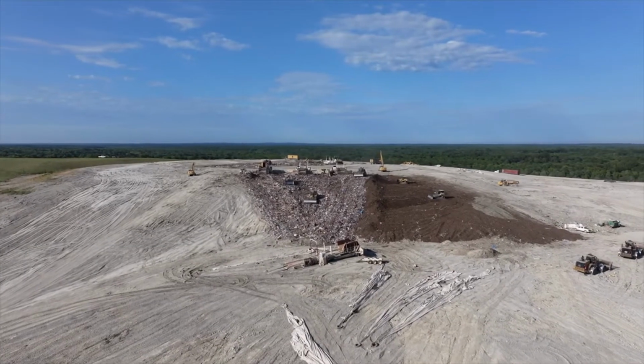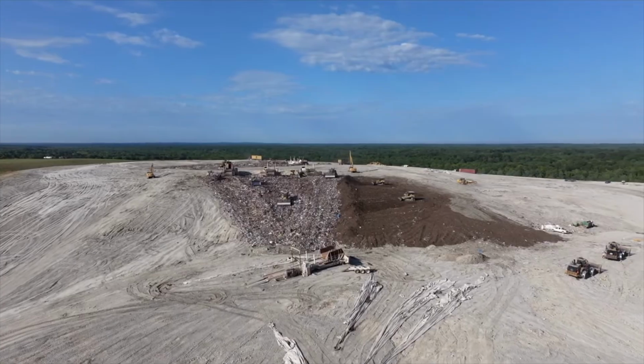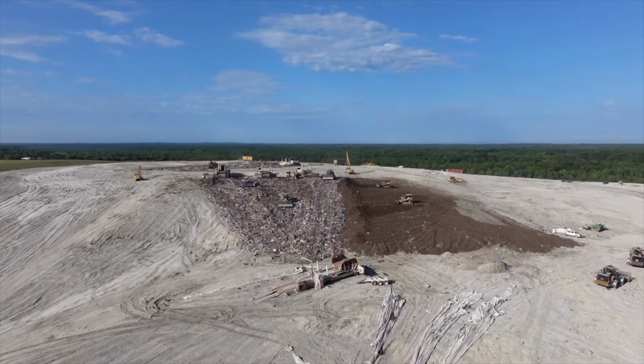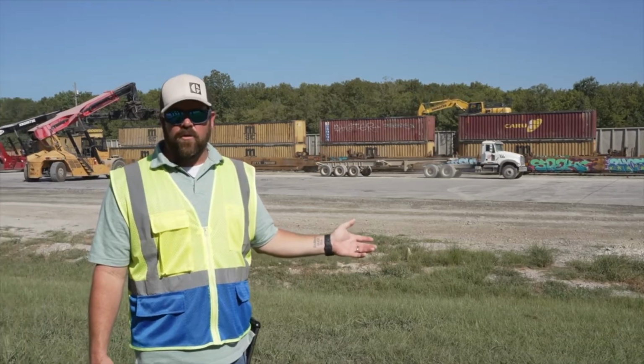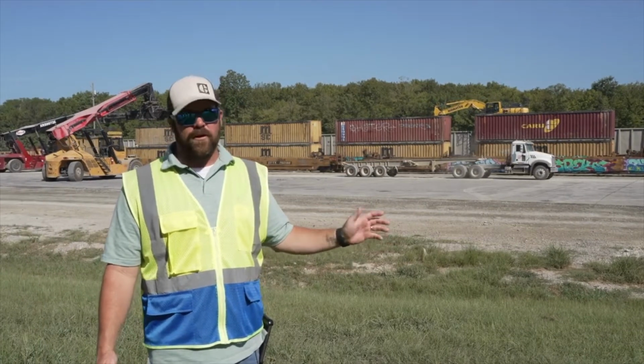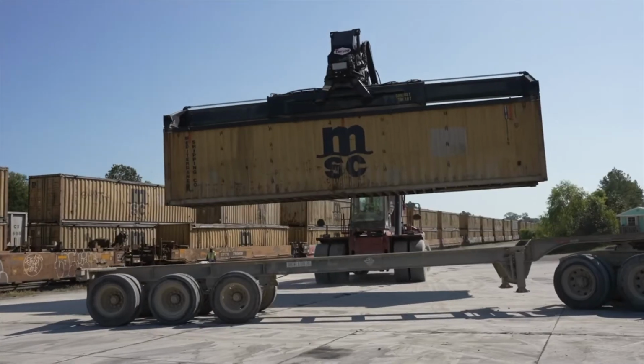We use that material for a daily alternative cover, and then at the end of the week, we cover everything with dirt. Usually guys get here around 5:30, 6 o'clock in the morning, and usually 4:30 we try to shut down at the end of the day.